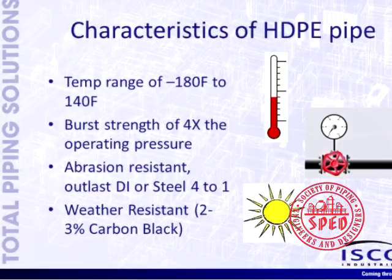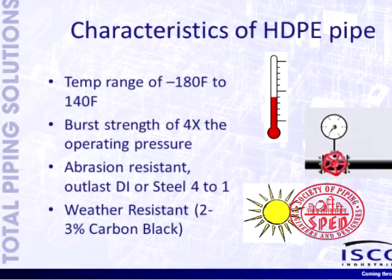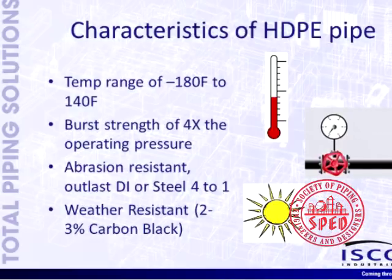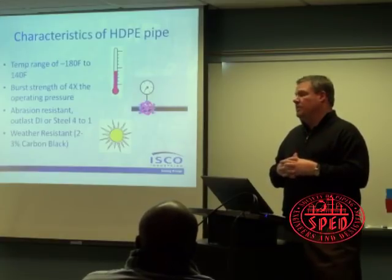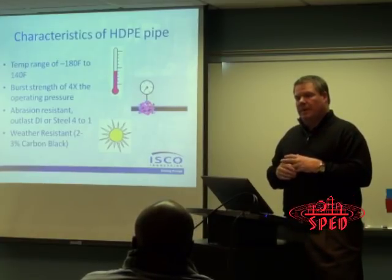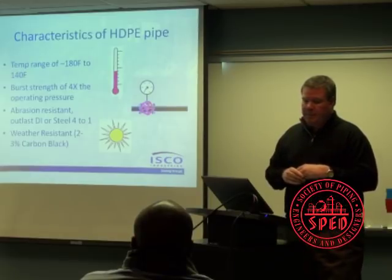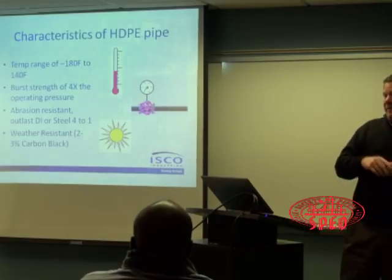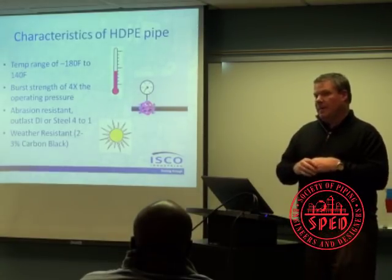Burst strength is four times the operating pressure. Abrasion resistance will outlast steel 4 to 1. So where does that come into play? A lot of slurry and sludge lines, a lot of mine and gravel applications, we use a lot of polyethylene. If you have a steel line that lasts 6 months, we're probably going to get you 24 months. So if you have some abrasion issues, maybe you should look at polyethylene, and we can walk you through that process. What about your backfill on it? Sand, gravel? We can do sand, we can do virgin backfill, but you kind of beat me to it. I'll be talking about that in a little bit.